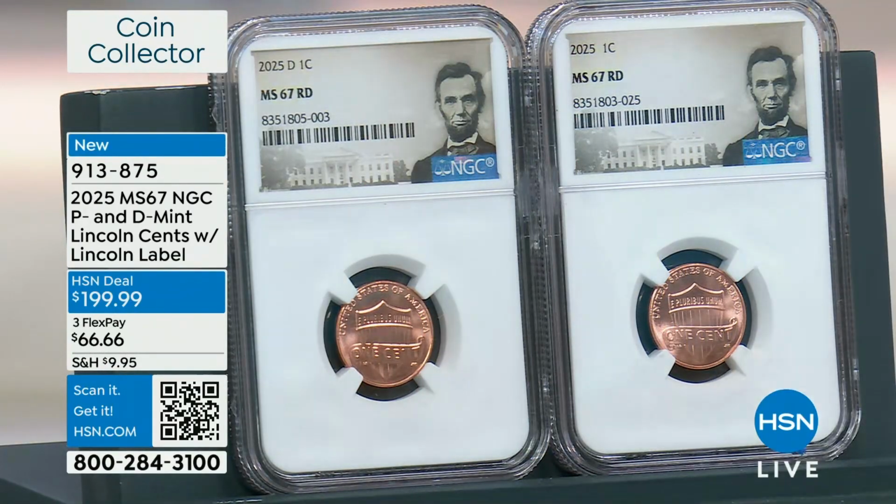And so at $199 for a pair, it is by far and away the lowest price you're going to find in the marketplace for NGC, particularly now, add in the Lincoln label, add in their Mint State 67 red coins. And I know it seems like, well, 500, how rare are they? Well, I graded literally 500,000 pennies to get 500 pairs.